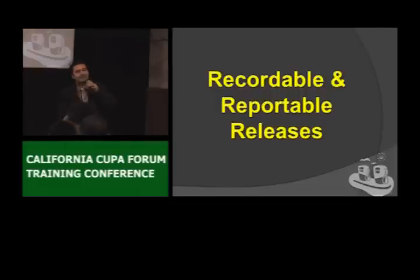All right. Not yet. We're not done yet. We got what's called recordable and reportable releases. Now, they sound very similar, but there is a difference between the two. There might be a little bit of overlap between these definitions, but let's separate them. Let's check out each one individually to see what they are composed of.